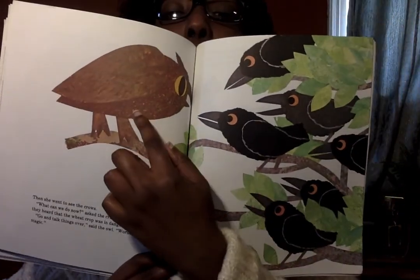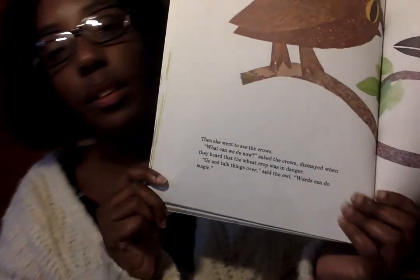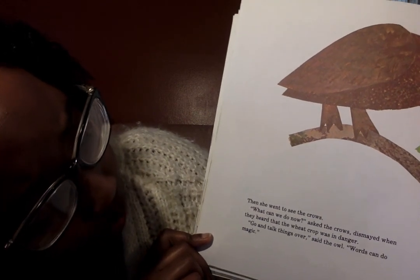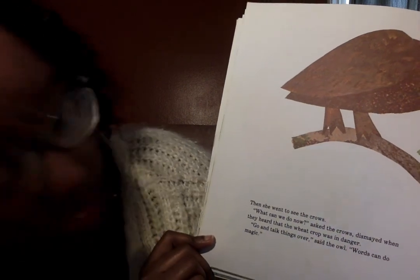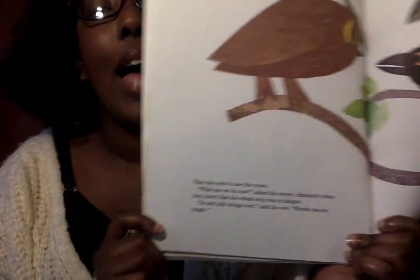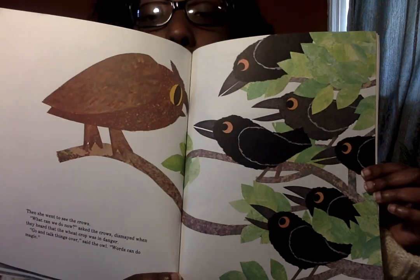So now the owl is talking to our 6 crow friends. Then she went to see the crows. What can we do now? asked the crows, dismayed when they heard that the wheat crop was in danger. Go and talk things over, said the owl. Words can do magic. Let's go to the next page.